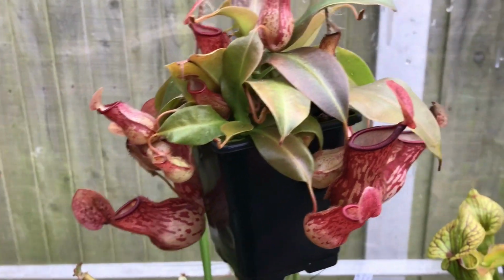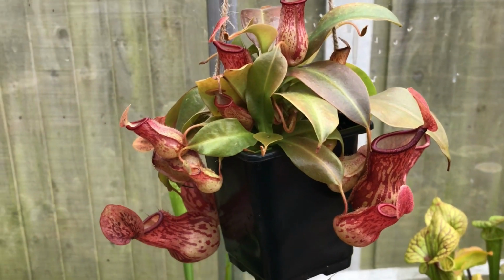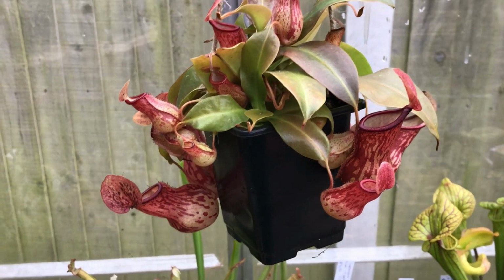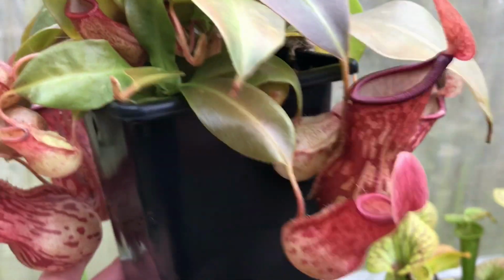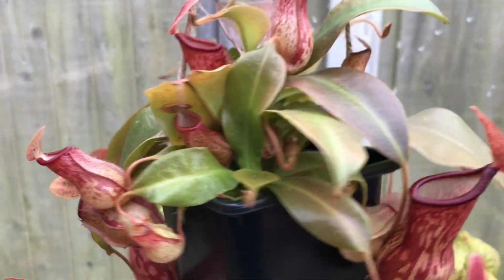But I thought while it's out here and I was doing the video, it would be interesting to show. So it's done really well. People probably know that I'm not the biggest fan of the Nepenthes. However, I can't deny that this actually does look quite nice, especially the deep coloration that it's got on it. So you can see around the bridges as well. It's just really nice. Obviously you can see the size of the babies as well.